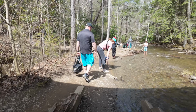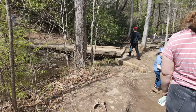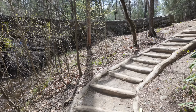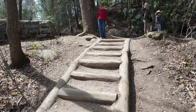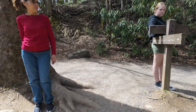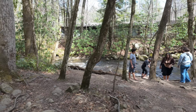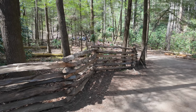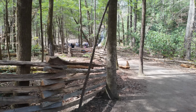Go under this bridge, which has a great little area for kids to play in the water and splash your spouse. Got a few steps we got to work our way up to, but otherwise the terrain is not too bad and we are getting closer to the waterfall. Got another little area over here to the right where some people are enjoying the cool water on this day that's warming up, and I can see the waterfall around the corner.